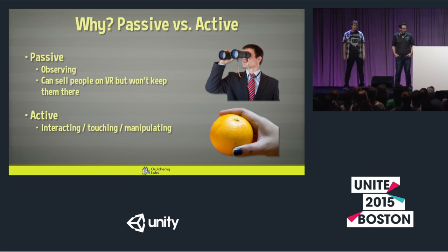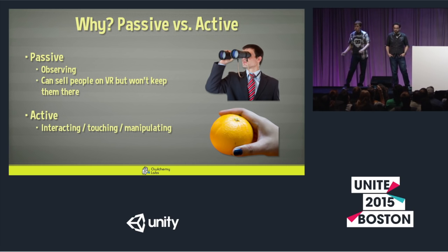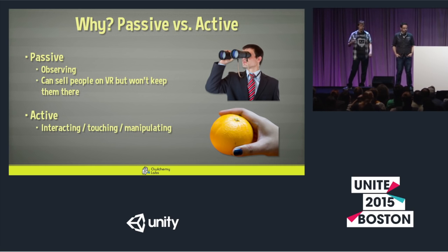So we kind of divide VR into two different camps, the passive and the active camp. The passive camp is generally observing. You spend most of your time observing the world around you, looking around. We think this can sell people on VR. People are like, yeah, this is going to be the future. But we're not sold that it is going to be what brings people back to VR over and over again. What we think is active VR is going to do that.